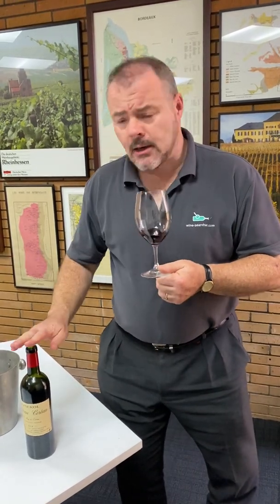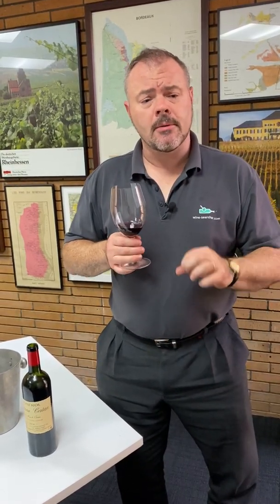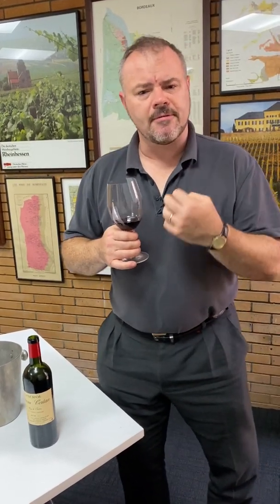There's lively acidity. The alcohol is actually quite well in balance. The label says it's 13.5%, so it's not too rich and warm, although there's a lovely ripeness that runs through it. And the finish is rounded and the tannins are quite soft, quite fine.